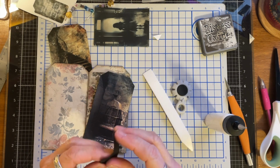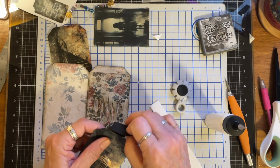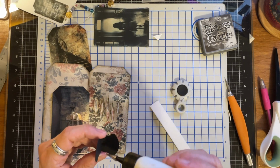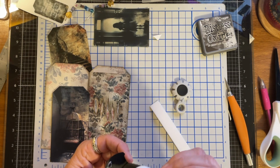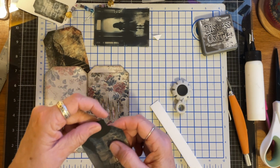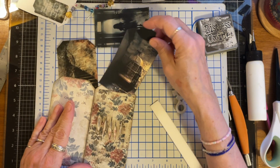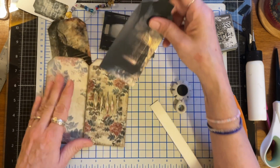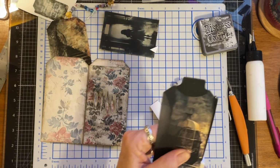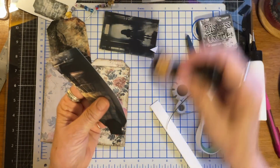Easy enough, right? And one of those, ooh, you know what would be cool is a seal. A seal would be cool, but I think this will go nicely. I might need to cut this down. I should have backed this maybe a little.